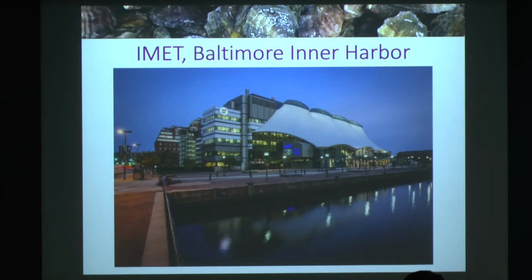So Natalia did a wonderful job of describing that I'm from IMET, which for those of you who have been around for a long time, you might recognize it as COMB, which is right here in Baltimore's Inner Harbor. If you ever come visit Baltimore, let me know. I'd be happy to show you around. We're about 2 piers down from the aquarium.